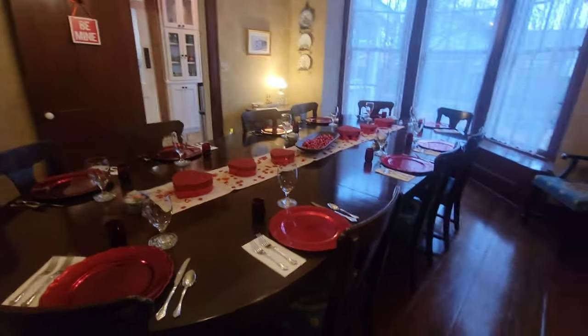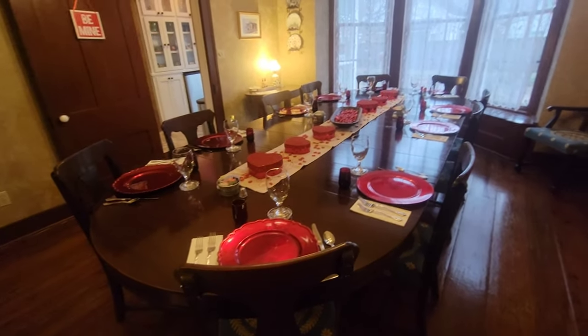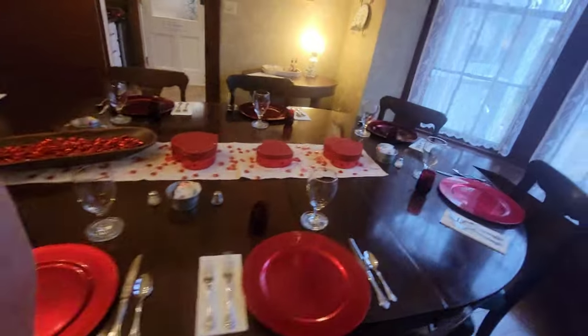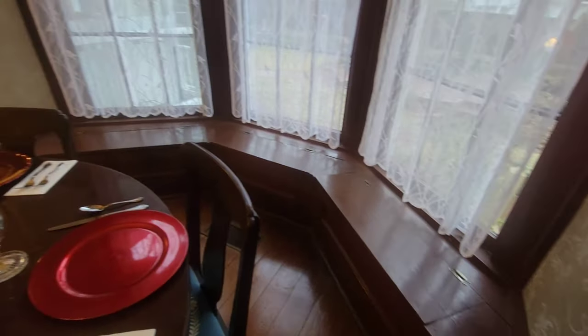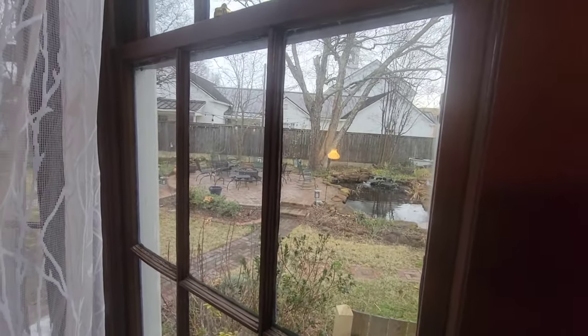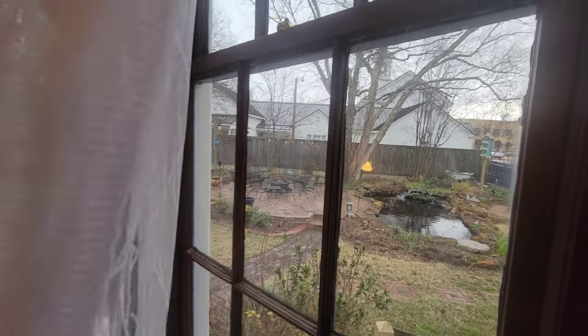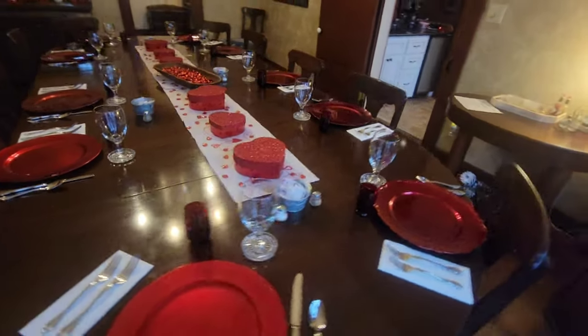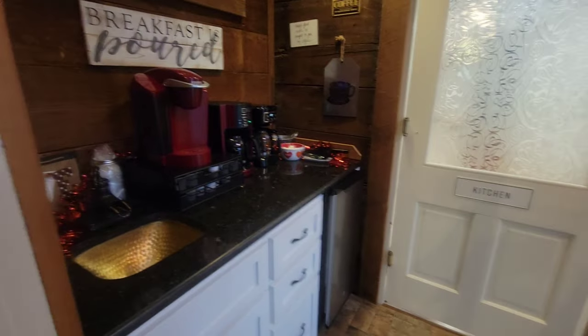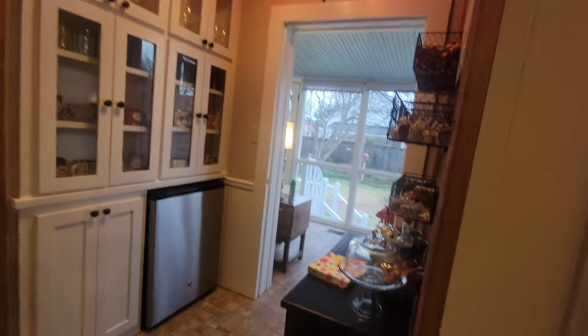I smell the food. It smells like bacon. Oh my god, it is so good. This is our dining room table for all the guests today. Did that last night. The fire pit. Kitchen. That was far.